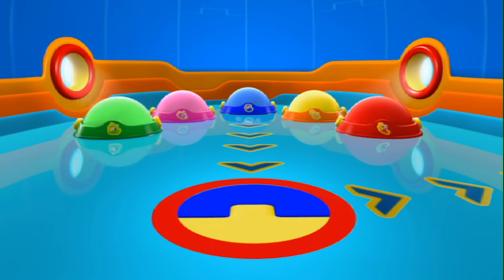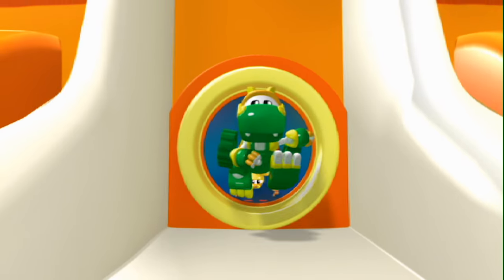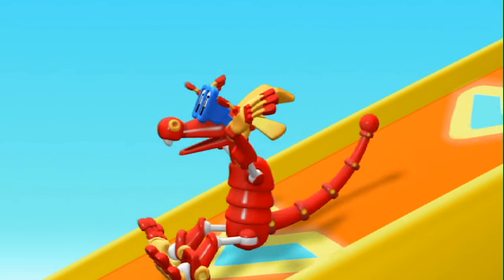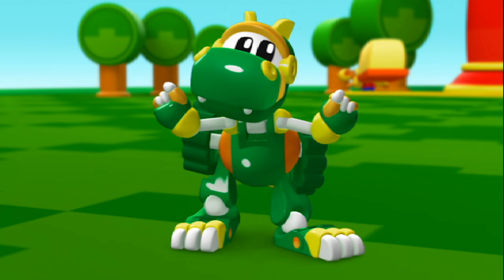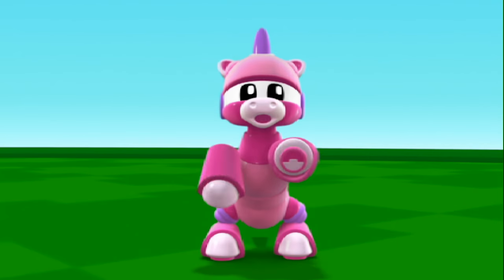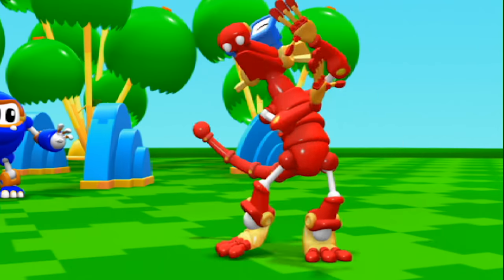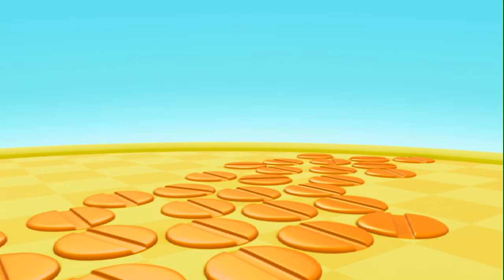Animal Mechanical Mission Time! Animal Mechanicals, we Animal Mechanical can! Rex Mechana Strong! Unicorn Mechana Fly! Komodo Mechana Gizmo!